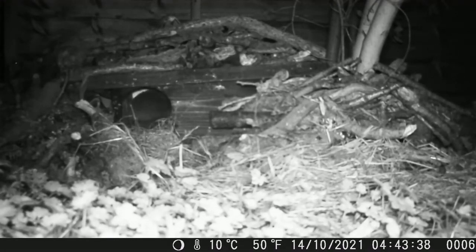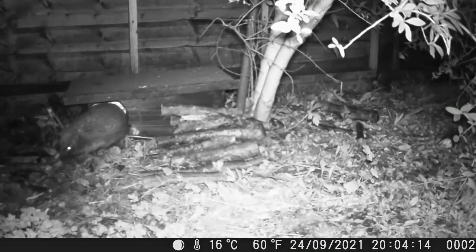Hedgehogs are in decline in Britain and are now on the list as vulnerable. According to the largest State of Britain's Hedgehogs reporting, numbers of hedgehogs have fallen by 30% in urban areas and 50% in rural areas since the millennium. There is no single cause, which makes it harder to tackle.